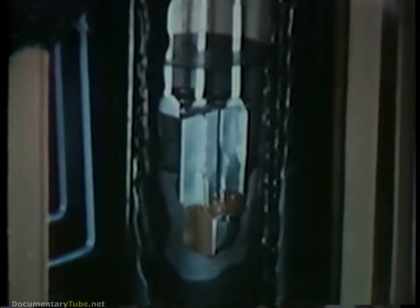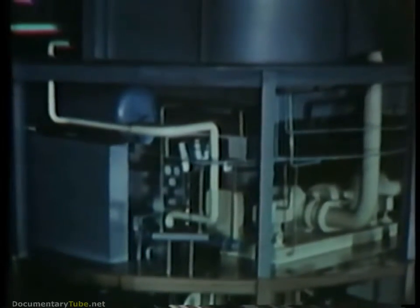The pressure vessel, which holds the fuel, was installed in the lower portion center, shielded by local gravel. Most of the plant equipment was installed in the middle portion of the reactor building.